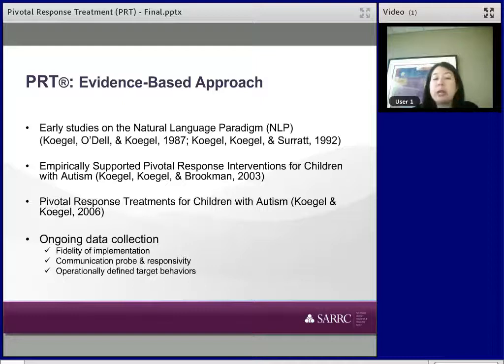The next thing is a communication probe and looking at responsivity. So how much is the child responding to language opportunities or learning opportunities presented by the adult? Obviously we would love our kids to respond to 100% of opportunities that we present. That's not quite realistic. That doesn't happen. Definitely not with typical kids either. So depending on your goal, you're going to have a different mastery criteria for that. But in general, for vocal responses, we look at overall 80% responsivity. So 80% of the time that I present a language opportunity, we're going to get a response from our child.